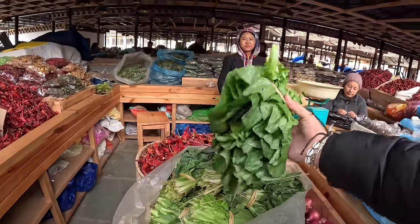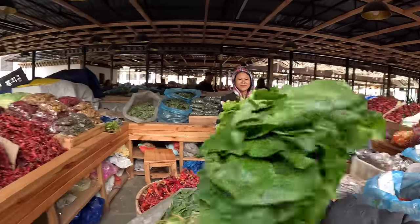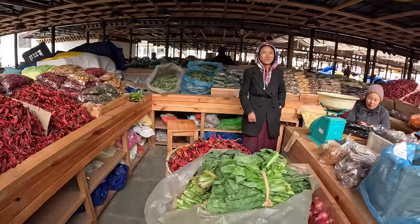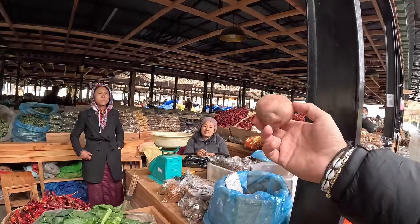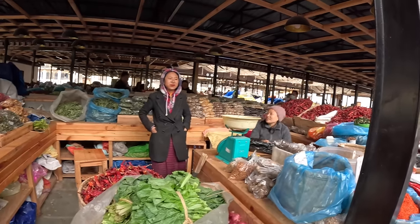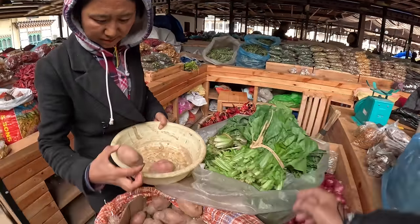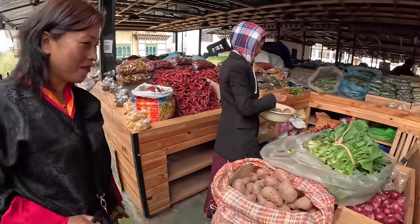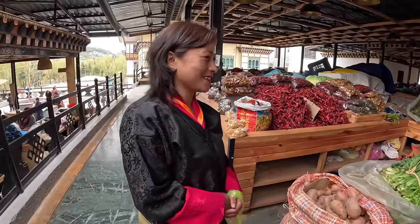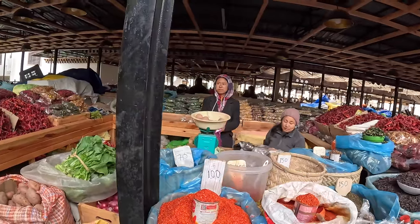How much are these? 40. 40? Oh, very good price. It's such a huge portion for 40. And how much are the potatoes? 60. Can we have 1 kilo of potato? Okay, 1 kg. And I'll buy one of this. I have no idea what we're gonna do with all of this, but I am trusting that you will find a good family we can give it to. Maybe you cook in a hotel and eat. No, I think we give it to some family. Sure. It's gonna be perfect.